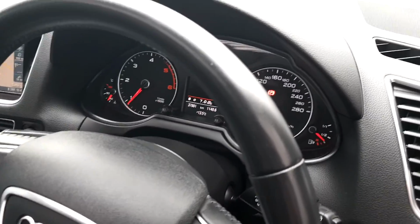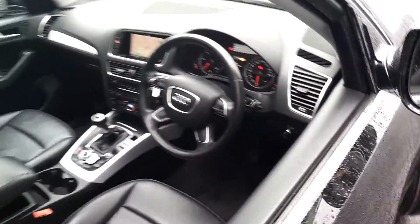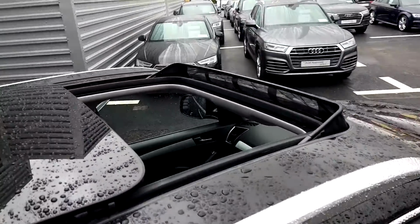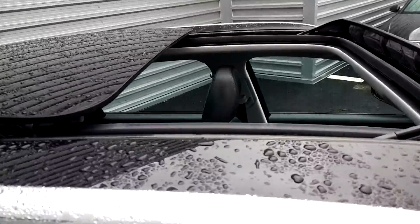There's only 38,000 kilometers under this particular vehicle. The car is equipped with auto lights. Moving to the back of our vehicle, as you can see, the car is equipped with a very nice open sky panoramic glass roof. Again, this has the tilt function.